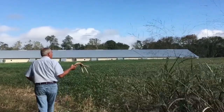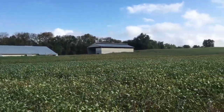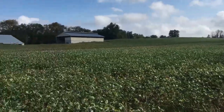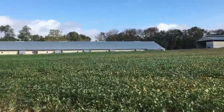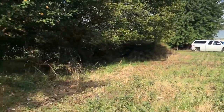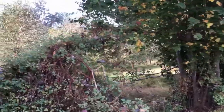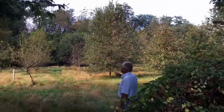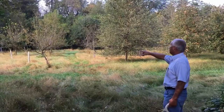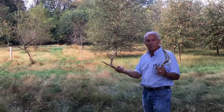We use a lot of BMPs to build organic matter in our crop ground: no-till, cover crops. This is a double crop bean field. It was wheat, a very productive field. This 2-year-old reforestation buffer was an extension of a 5-acre, 7-year-old buffer. Our biggest problem here is a weak spot, and that is caused by whitetail damage to trees. We find lots of sheds.